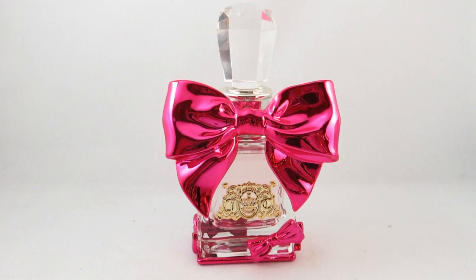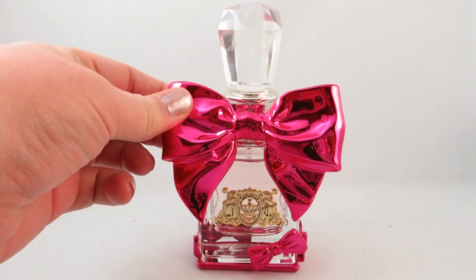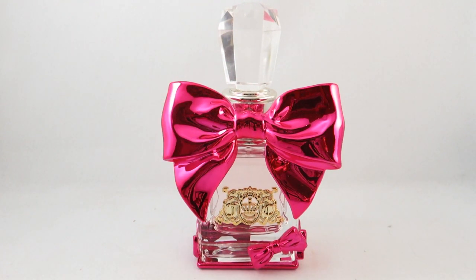This has top notes of melon, pear, and mandarin orange. And it's interesting, I noticed a trend with some of these scents that I'll be reviewing today by Juicy Couture. A lot of them have the mandarin orange note in them. So that seems to be kind of part of the Juicy Couture DNA for their perfumes. Middle notes of tiare flower, jasmine, and white ginger lily, and base notes of coconut milk, tonka, and driftwood.